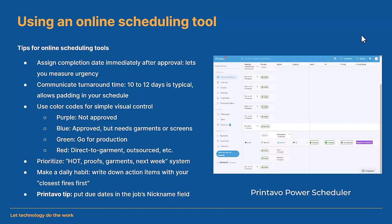So use color codes for simple visual control. For instance, it's not approved, it's color coded to purple in your task list. And so when you look at your calendar and your schedule and all the open tasks and all the jobs, you can immediately see the job status in your calendar as purple, meaning, hey, it's not approved yet. It's just sitting there chilling out.